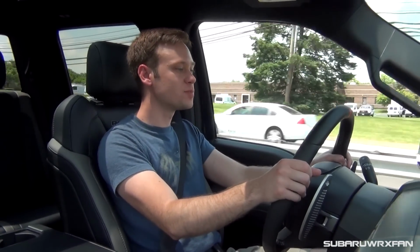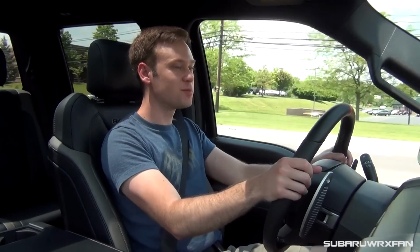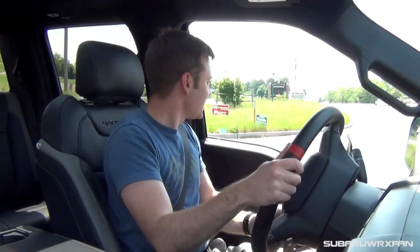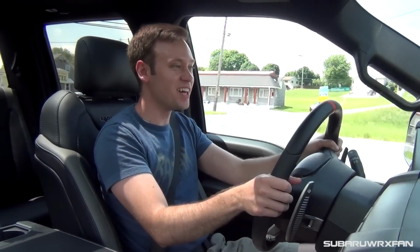And the same goes for the throttle response here in the normal mode. It takes a little bit more effort, but of course you can switch that over into sport mode, and that should help sharpen that up a good bit. Alrighty, so let's turn onto the straight road here first and see how it does. We're in sport mode. I'm just gonna leave it in automatic and let it go.